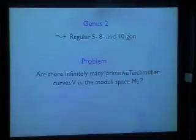So this raises immediately an important question apropos our classification theorem. Are there infinitely many primitive Teichmuller curves in the moduli space M2? Are there only these 3 examples coming from regular polygons? Or are there infinitely many other examples waiting to be discovered? OK, so this is the problem I first became attracted to in this area.